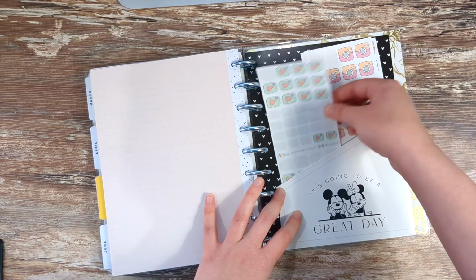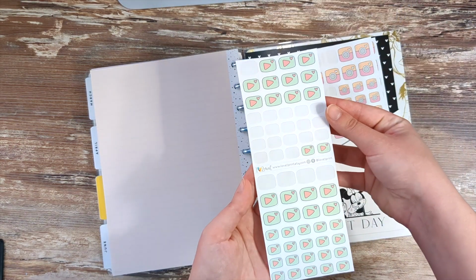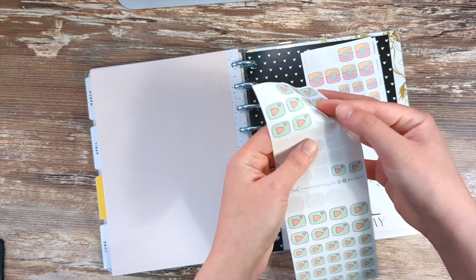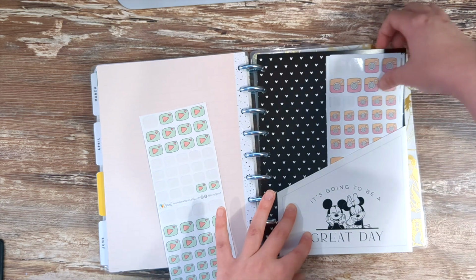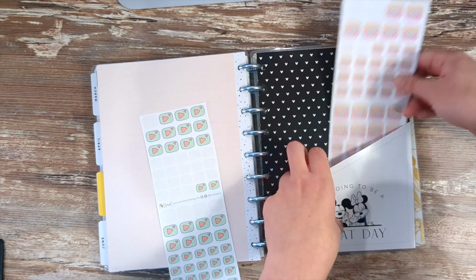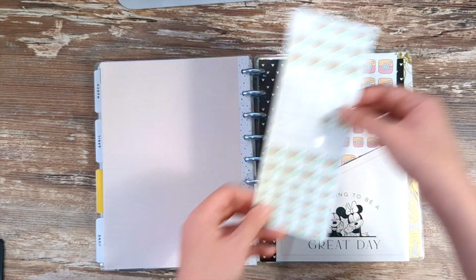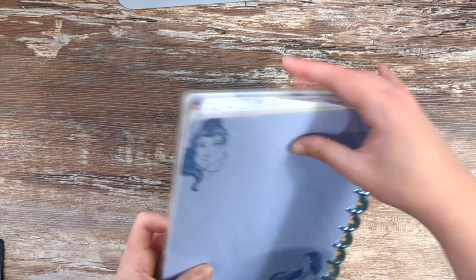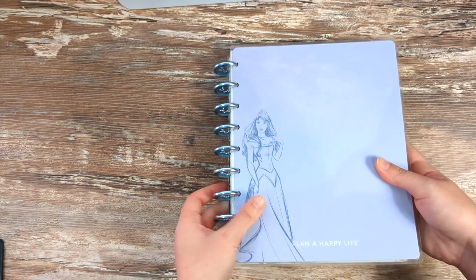And in it, I just have some YouTube icons. I'll link where I got these on Etsy too. And I cut them out on my Silhouette machine. And then I have some Instagram ones too. I'm not really on Instagram, but if I ever decide that I want to jump back on, I might use those in this planner. So that's it for that one. All of my publishing stuff and author career.